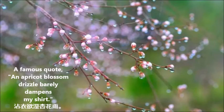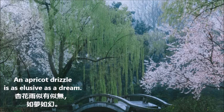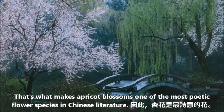An apricot blossom drizzle barely dampens my shirt. The drizzle through apricot blossoms is barely there, as elusive as a dream. That's what makes apricot blossoms one of the most poetic flower species in Chinese literature.